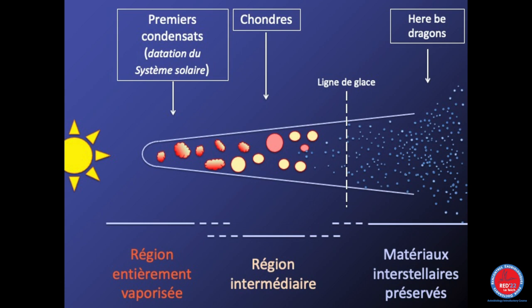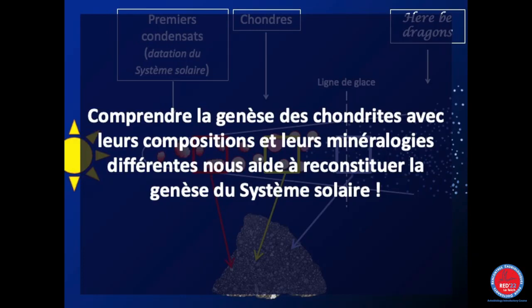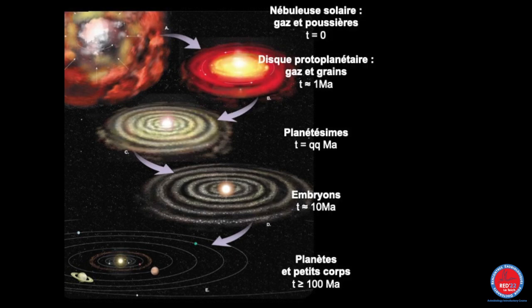And what's interesting is we think that refractory inclusions came from that part. That matrix is basically coming from that part, and chondrules either came from there or they formed later here. What's interesting is inside chondrites you find all these materials gathered together. And obviously, if we were able to understand the formation of each of these objects, we would be able to reconstruct the whole story of the formation of the solar system. Inside meteorites, we've got basically a signature from every single one of these events.